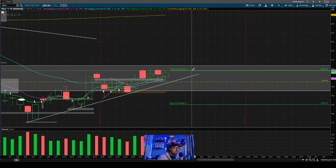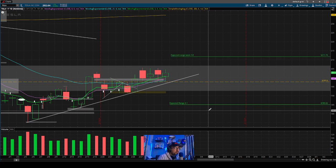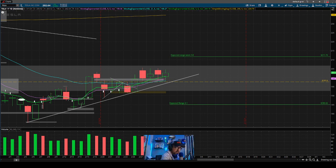All right, so let's go into this here. Edit expected range. We closed at 202.64, and Tesla has an expected move of $9.10. So $9.10 for the week. So it's 211.74 to the upside, and then to the downside, we're going to have 202.64 minus 9.10, which is 193.54 to the downside.